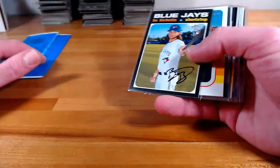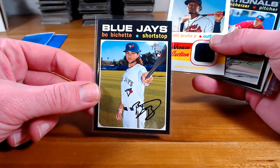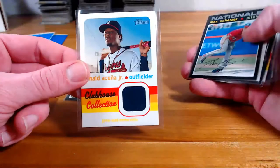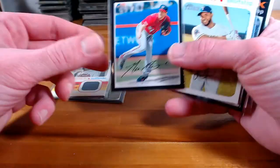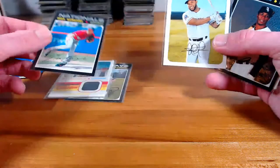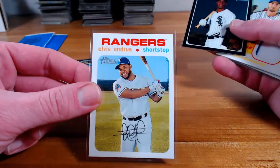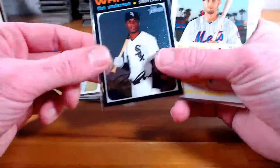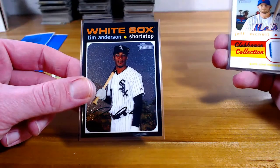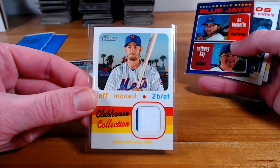On to Brian. All right, let's do a quick recap. This was probably the biggest card of the night, the Bichette Action Variation. Nice Acuna Relic. Scherzer, silver team name. Those are out of 50, not numbered. Andrews, white. Right? Those are both out of 50, I think. Both unnumbered. Tim Anderson in chrome out of 999. Jeff McNeil relic. Nice pinstripe there.